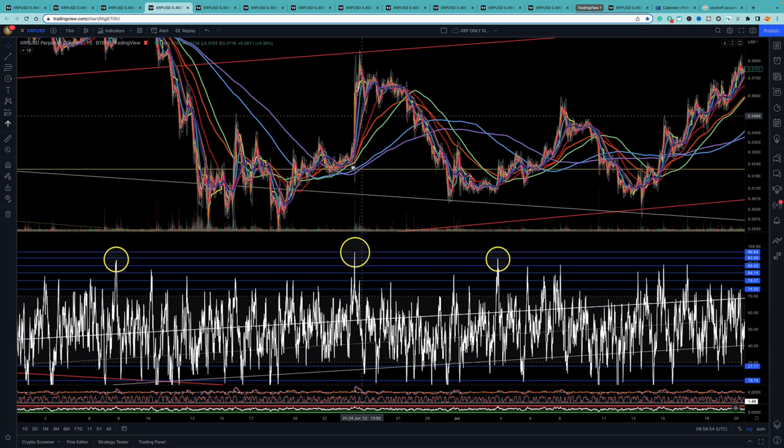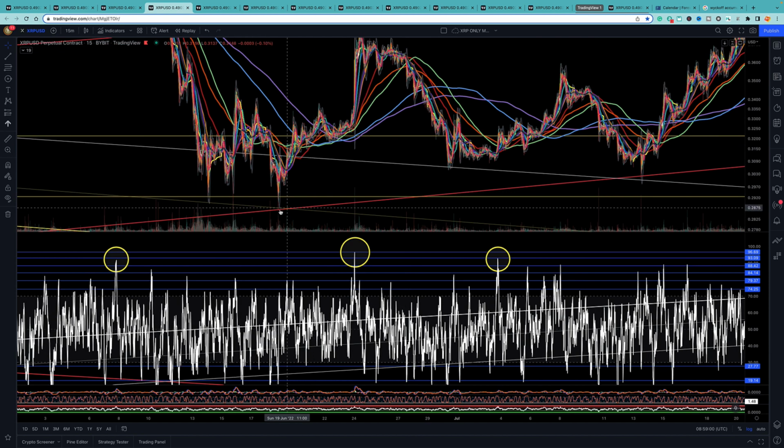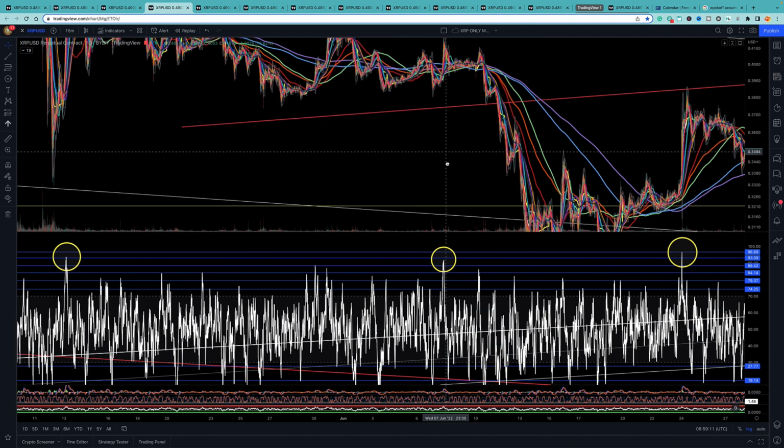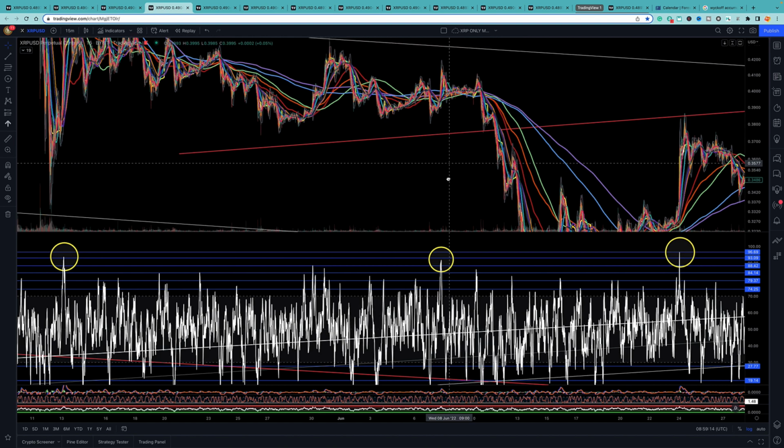It broke down, and then again it came lower again. And it looks like close to a 786 of this bottom here. Again, I'm not going to measure everything because we could be here for a long time.